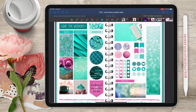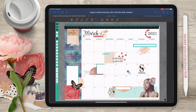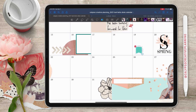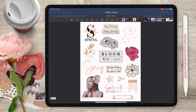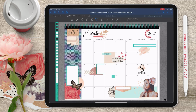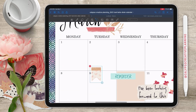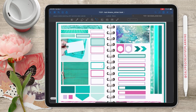Now let's see. Okay, so the Teal set has a few of these tiny little flags that you can use. So this is another way that you could mark events on your calendar or appointments or anything like that. Flag a certain day that you need to remember to do something. And this is the same sort of thing. This is a little flag from the Bloom set. It's more decorative, with cute little butterflies. So I'm going to put that there.